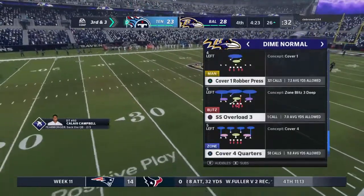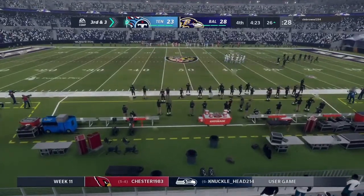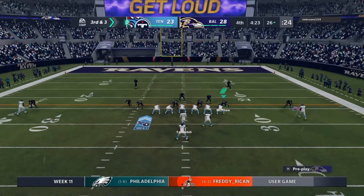And now he lost the football. Tannehill loses it. And it's picked up by the Ravens. And this is going to be brought back for a score. And a big turning point here in the second half, Charles, after that play.